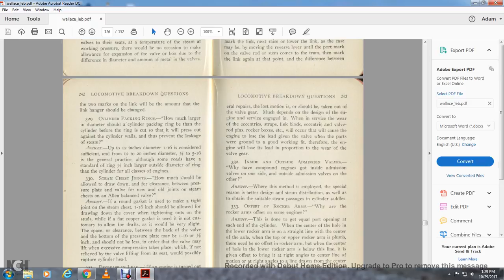And while the surface is aware of the eccentric shaft of the line block with the eccentric valve rods, pins, and rocker boxes, etc., wear will occur with the cover of the engine, so it loses lead given with the valve parts of the good working fit. Therefore the engine will lose the lead in proportion to the wear of the valve gear.